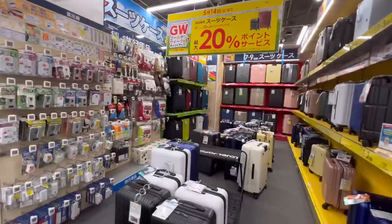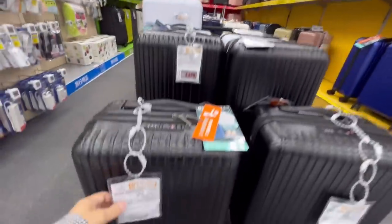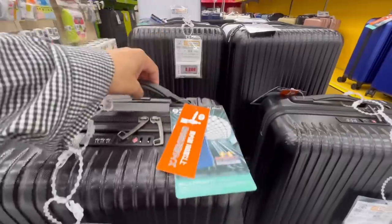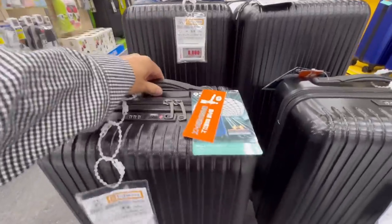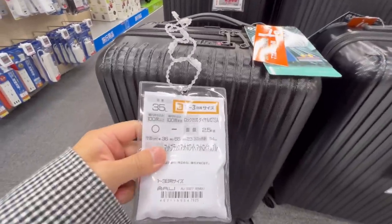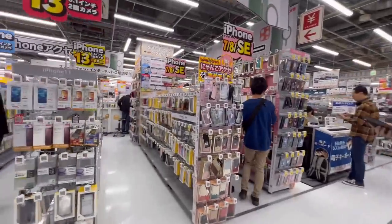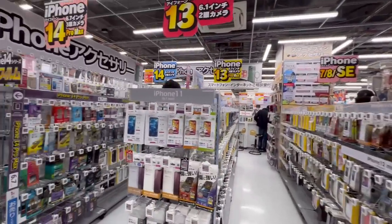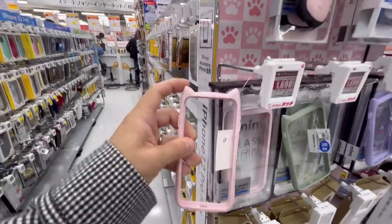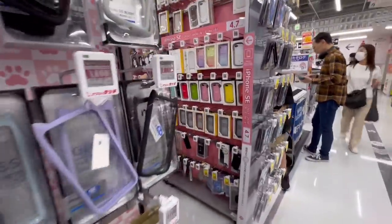Oh, okay. They have luggage cases. Tiny. 35 liters. Okay, it's light. It is light. It's what I expect for this. Actually, the wheels are kind of heavy. 2.5 kilograms. I'm not going to say it's light. It's average. Ooh, phone cases are here. All the iPhone phone cases. I get them at the hyakuen shop like Daiso. But if you want one that has little mouse ears, cat ears, you can get them for about 15 bucks.